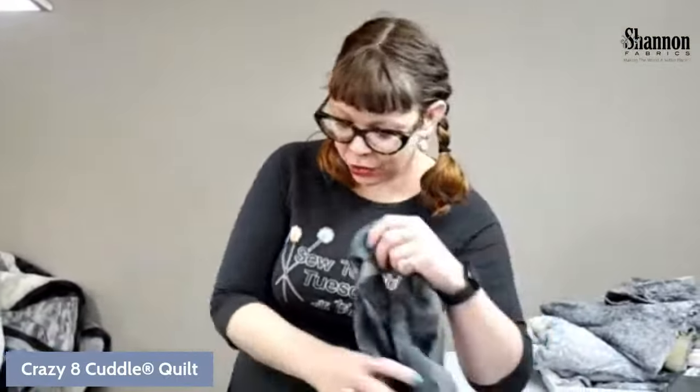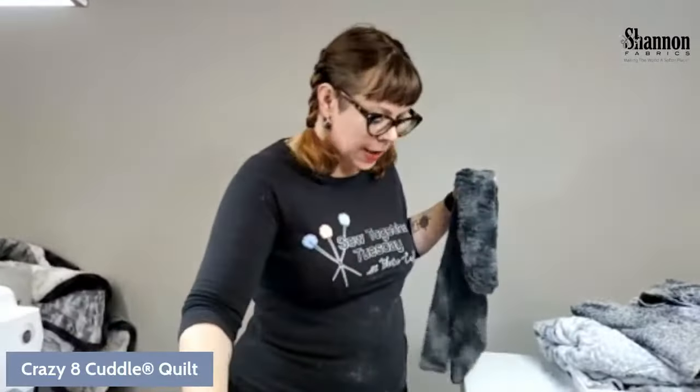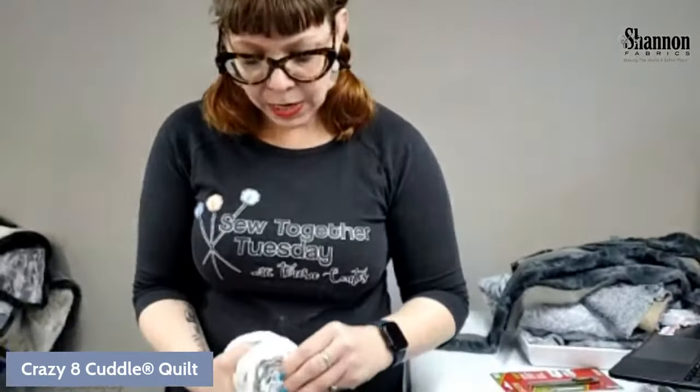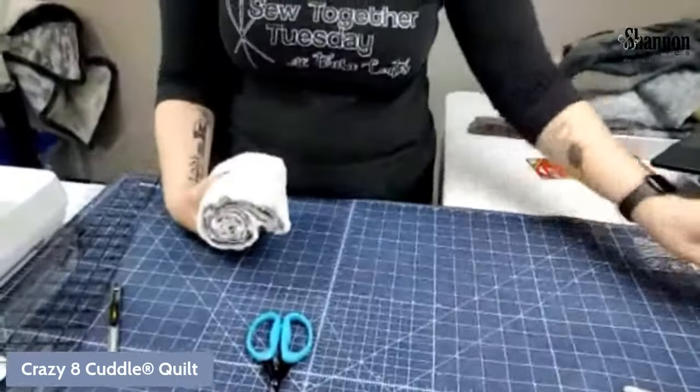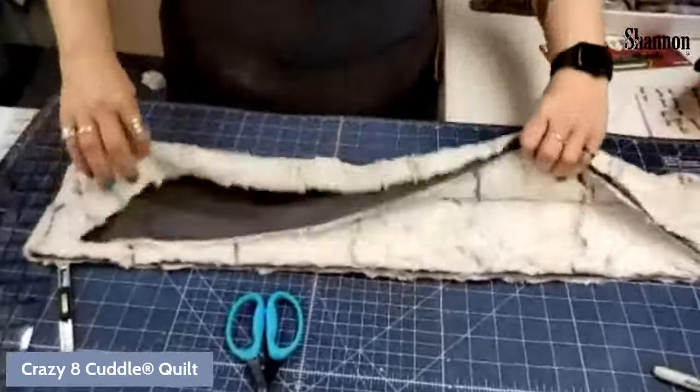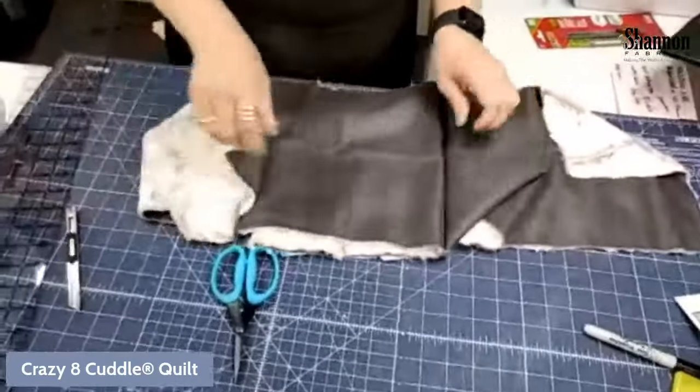Okay, so now I've got my strips. Those strips cut, I would do this twice so I can have four of those dark gray strips. And then I need to cut this one into quarters. And I'm going to cut this one with the rotary cutter so we can see the difference. I do have the vacuum handy, because we're going to need it.